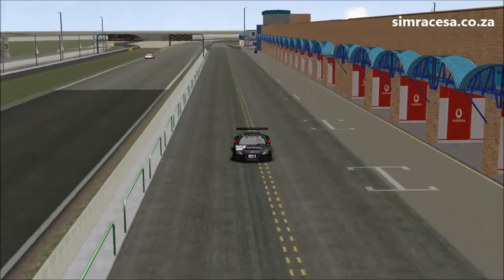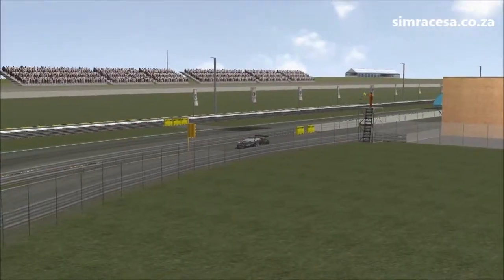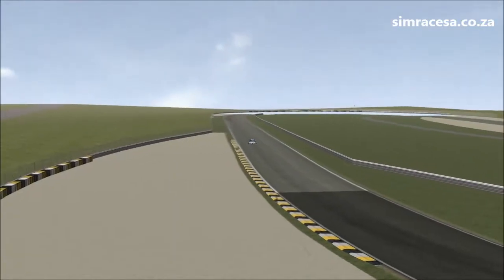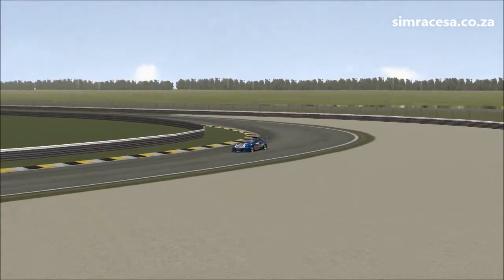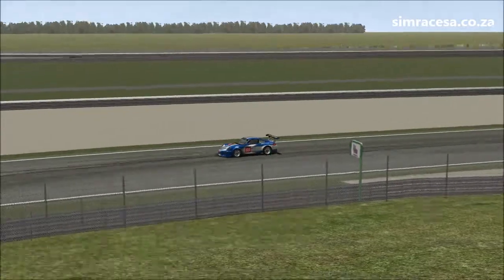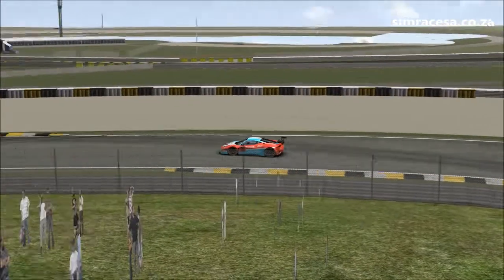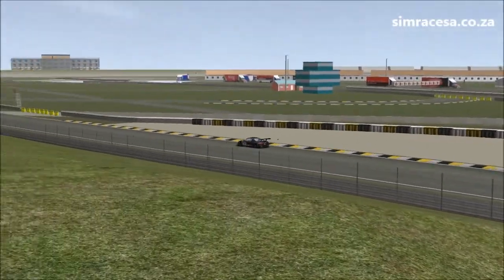This is Frost leaving the pits. Duplessis goes past to take second position. Buchner not having come in yet, still in first place. Where's Brown now? Has Brown gotten past Frost? This is our leader, Buchner. That's Frost in third position. So Brown is in fourth now.